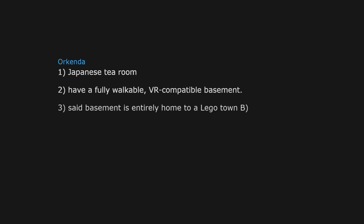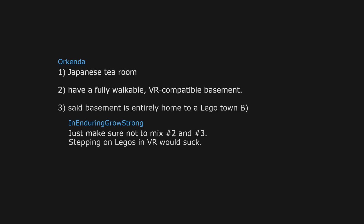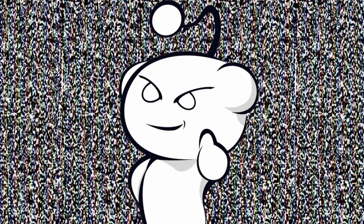1. Japanese tea room. 2. Have a fully walkable, VR compatible basement. 3. Said basement is entirely home to a Lego Town. Just make sure not to mix #2 and #3. Stepping on Legos in VR would suck.